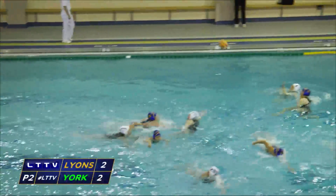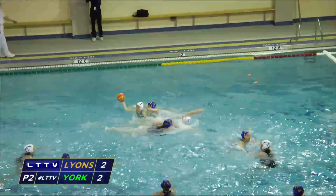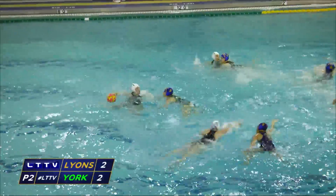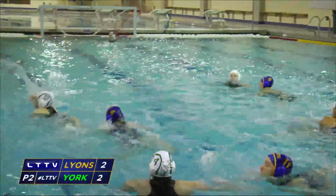Yeah, definitely something that you want to look out for when you make those shots with all that amount of speed and power is that you have an accurate target that you're looking for, and not just making the shot.